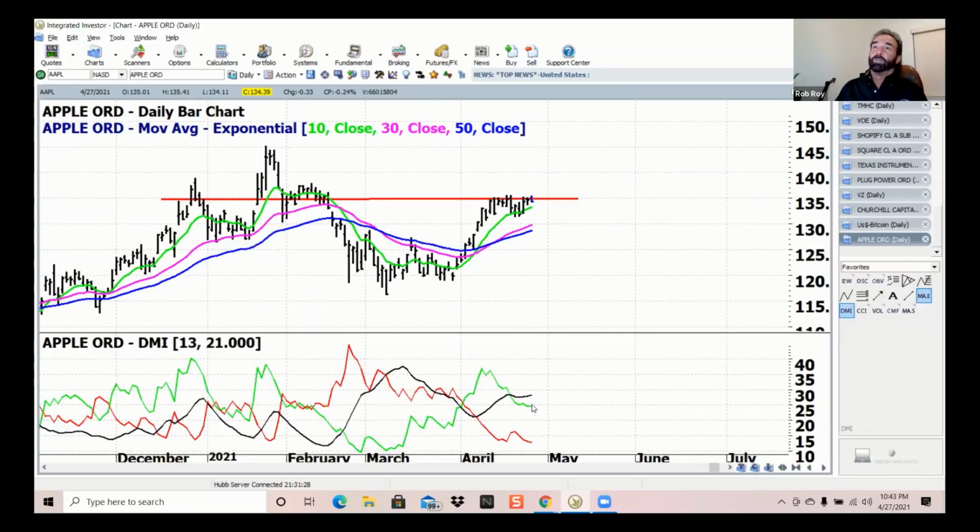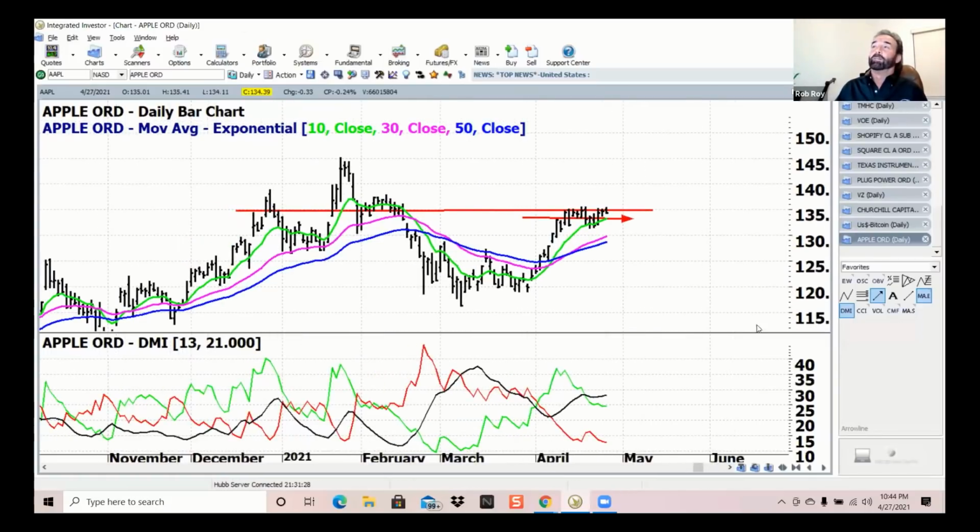The ADX is above the positive directional indicator. That's not good, but it's not surprising either, because we've gone sideways for 2 weeks. So it hasn't moved for 2 weeks. So that's kind of why we have the positive directional indicator diving down so much. But break above 135 and Apple runs.